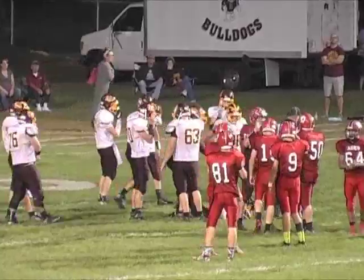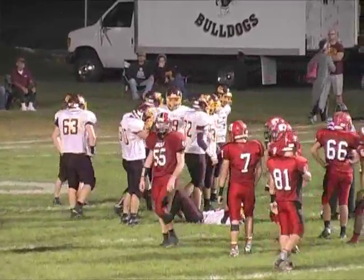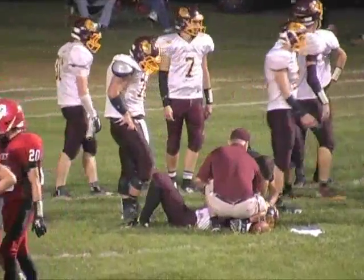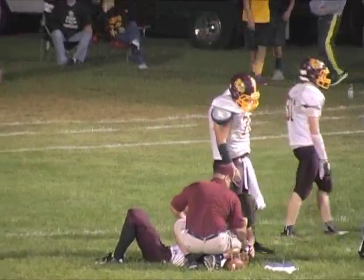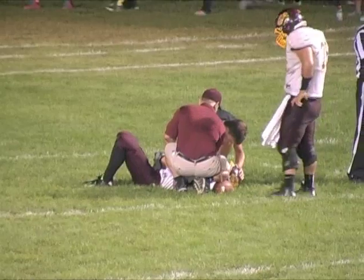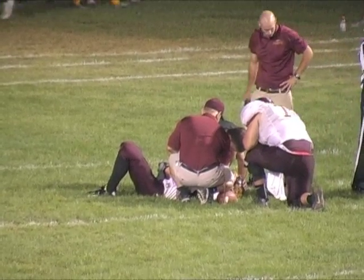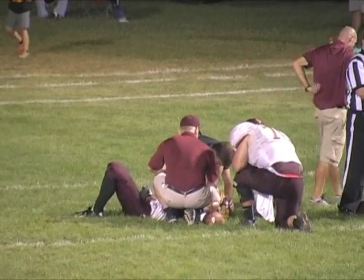Not getting up. And we're going to have another stoppage of play here. He is down. Guillaume was the ball carrier. And he got out to about the 4-yard line, and he is down. So, again, we've got an injury timeout on the field. And, again, we're going to step away. And we're going to hope everything is okay for Guillaume down there on the turf. And we will be back, and we will resume our coverage when play resumes here on Hicks TV.